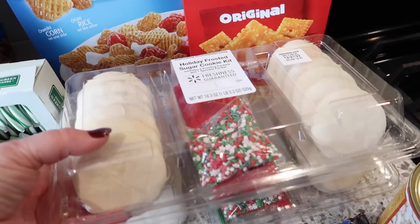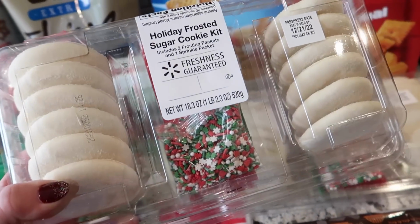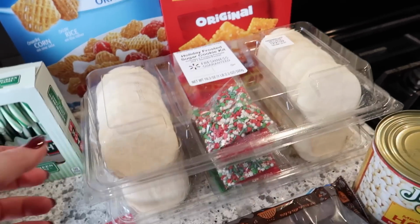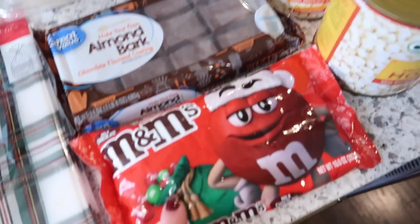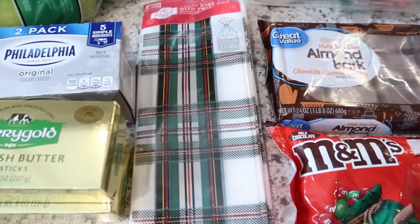And then I found these in the bakery section. I thought they were super cute and easy. They're like the soft sugar cookies and they come in a kit. So all you have to do is decorate them. Super fun. Chocolate almond bark, some M&Ms, 2 cans of hominy for the pozole.